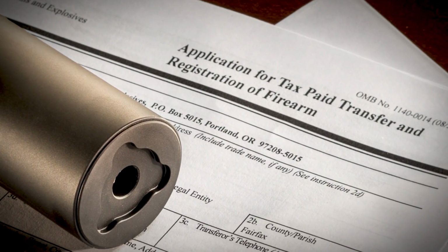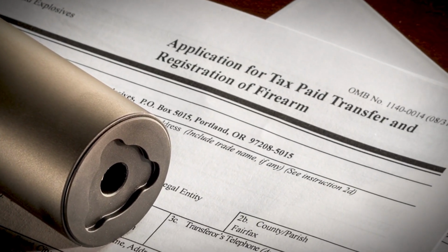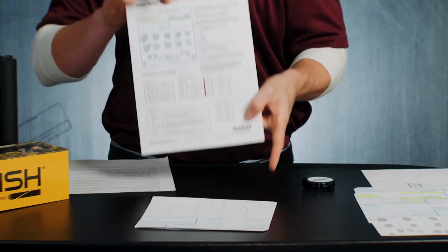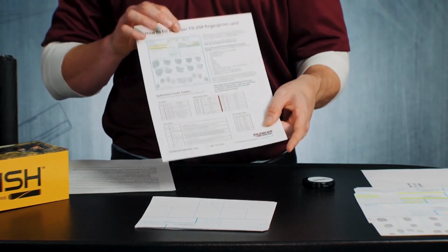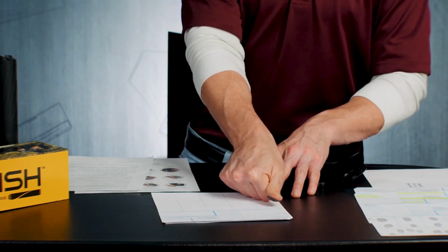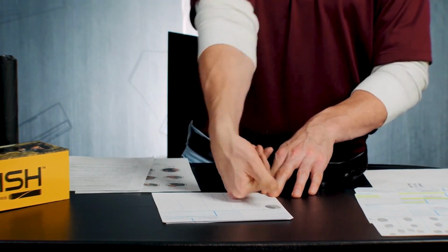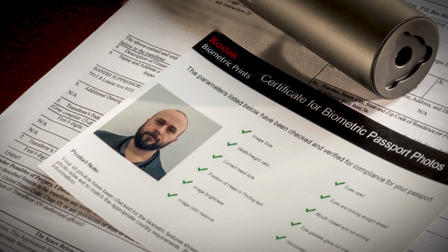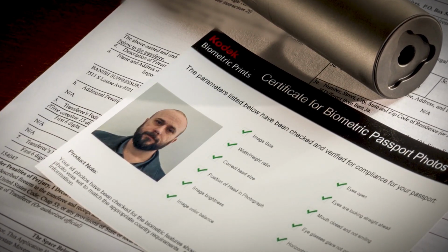We generate the forms. Those forms are then sent to the customer to electronically sign, and then they come back. We also send fingerprint cards and we also send ink. So they'll do their fingerprints at home and mail them back to us. We scan those fingerprints in. They'll send us a picture of themselves, a little 2x2 photo. Once we generate all the paperwork, we submit it to the ATF.